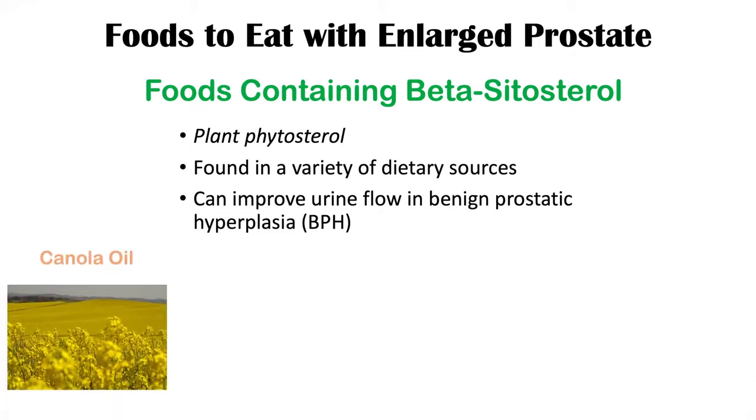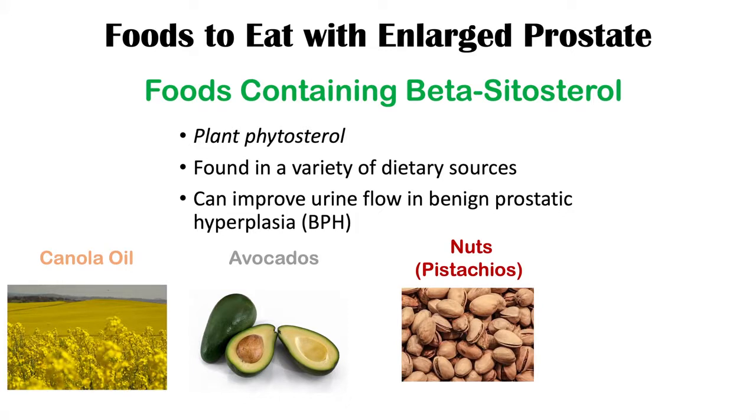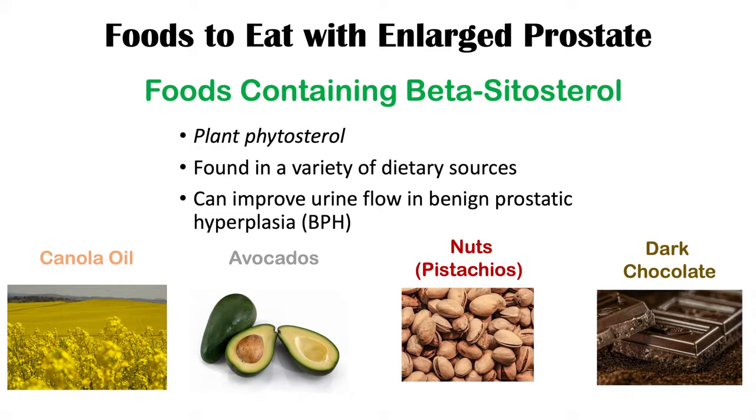So where can we get beta-sitosterol? We can get it from canola oil. So using canola oil has very good levels of beta-sitosterol. We can also get it from avocados and avocado oil. So high levels of beta-sitosterol can be found in avocados. You can also find it in nuts like pistachios. And we can also find it in dark chocolate. Now, dark chocolate as opposed to milk chocolate. So dark chocolate would be a better source of beta-sitosterol.